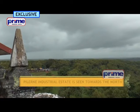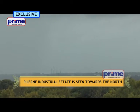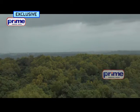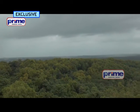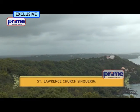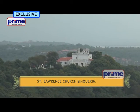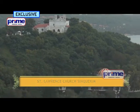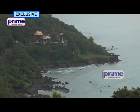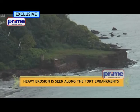You can see the industrial estate towards Mapsa, and then as we pan towards the south, we can see Porvorim. Very close by here in Sinquerim, you can see the St. Lawrence Church on the hillock, where they have the blessing of the sea on the 10th of August, and below that you can see a huge mansion built by a private party. And if you look towards the shoreline, you can see how badly part of the fort is getting damaged because of the rains and the waves.